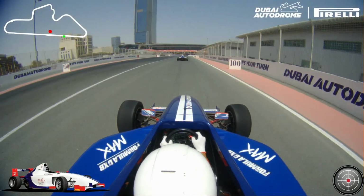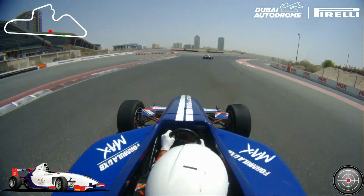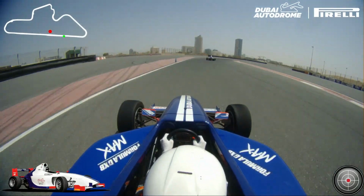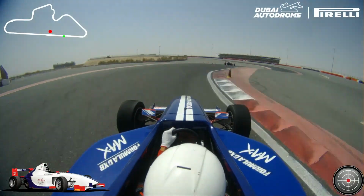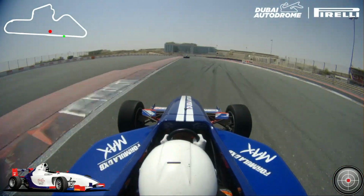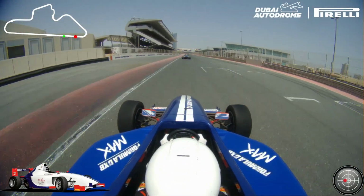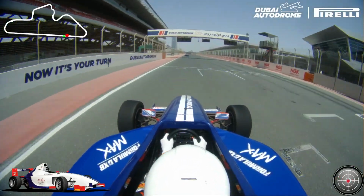But yeah, here's just me leaving the pits, going through the installation lap, just getting a feel for the car, getting a feel for the brakes, the gear shifts, things like that. Also, something to mention is that the gearbox is a sequential lever gearbox, not a flappy paddle gearbox, which was quite surprising.